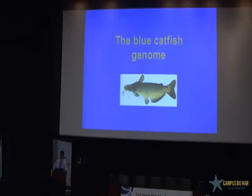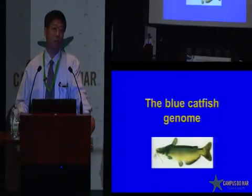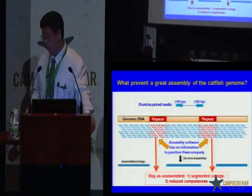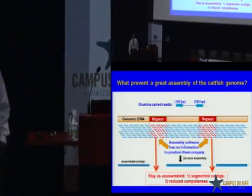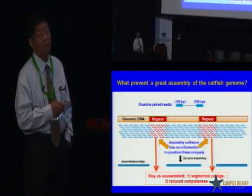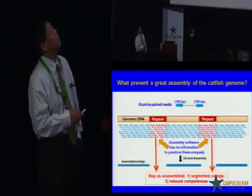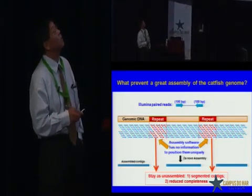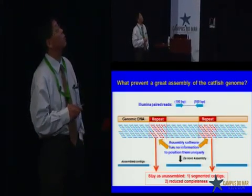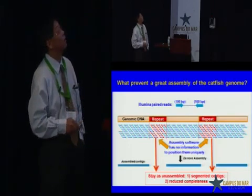However, we did learn a lot of lessons from such an experience. When we started with blue catfish sequencing, we were much better prepared than last year, and saved a lot of money. Partly through the channel catfish sequencing, we learned that the reason we cannot put things together is mostly repetitive elements. So for instance, here is a contiguous DNA sequence, but you have two copies of repetitive elements in this example. Computer software has no way of knowing whether it's coming from here or from here.